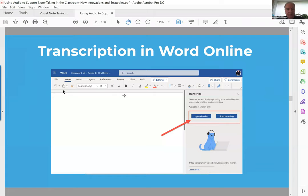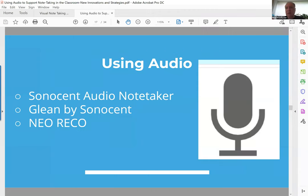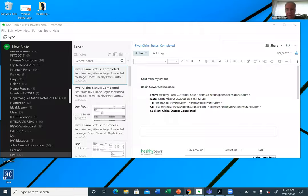So you need to do this right now on Word Online. If you have an Office 365 account, you can do this. Right now, it's not built into the desktop application, but it will be at some point. So what you can do is go to Word Online, click on the little microphone, and click transcribe. Then you have these options of uploading an audio file or starting a recording. Once you put your audio file in, it will transcribe. Let me see if I can actually make that happen for you. I'll give you a live demo.